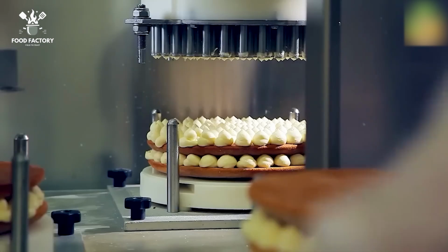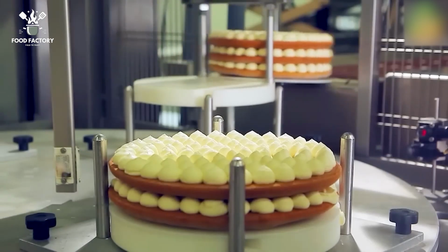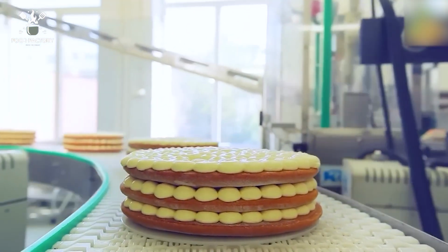Let's get together for this amazing sweet creation, where vanilla frosting is carefully spread between each layer of the cake using machines, ensuring a smooth and even layer.